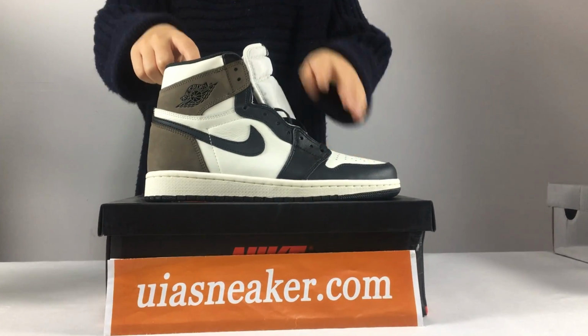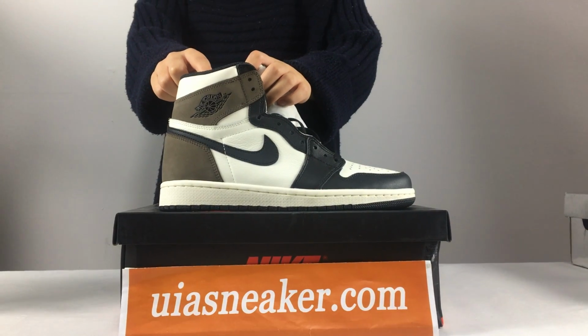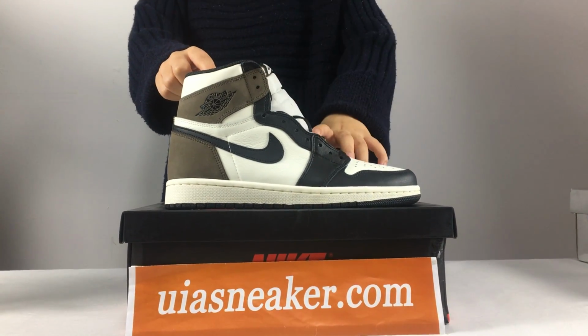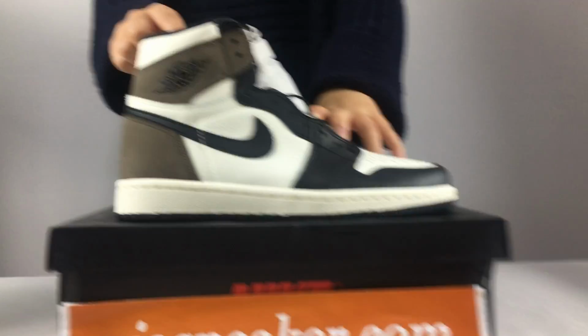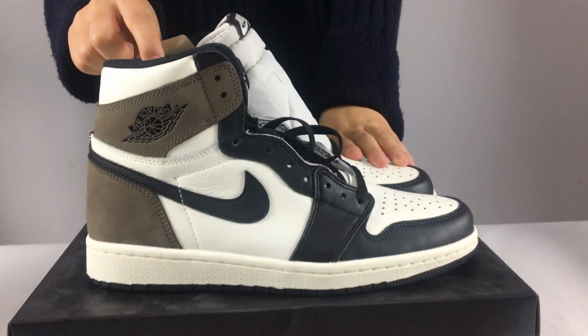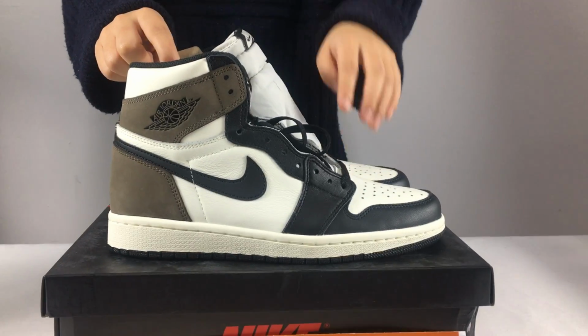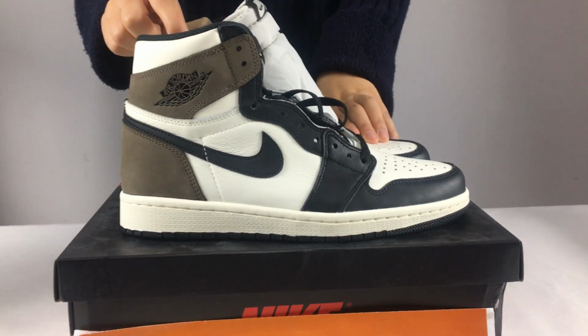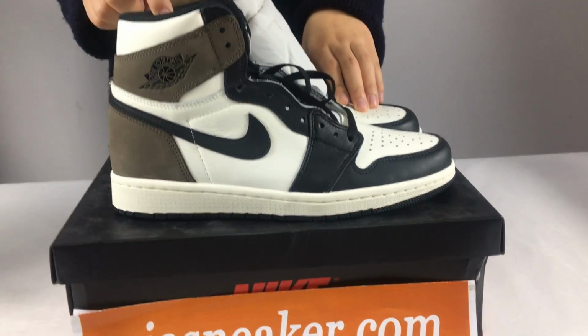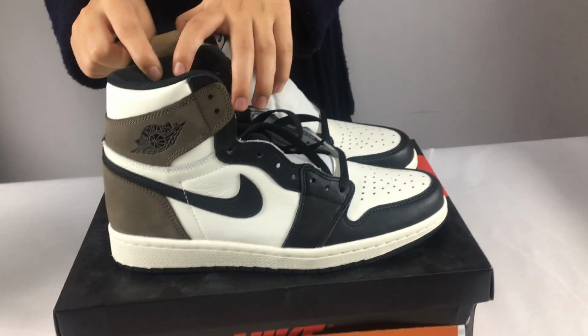Today I want to introduce these shoes, the Jordan 1. Jordan Brand continued their black toe design in 2020 and released the Jordan 1 High Dark. This one was one of the most anticipated releases in 2020, due to its familiar color blocking that references two of the greatest Jordan 1s of all time.